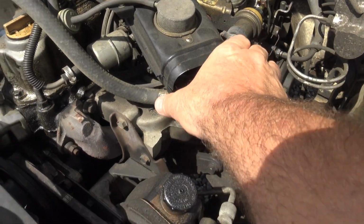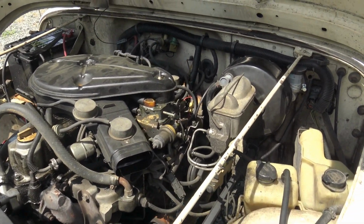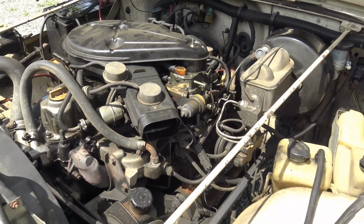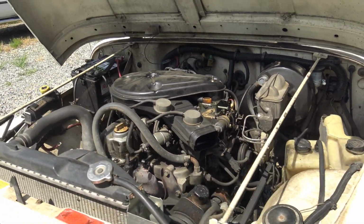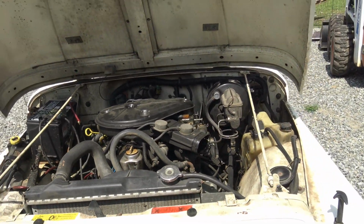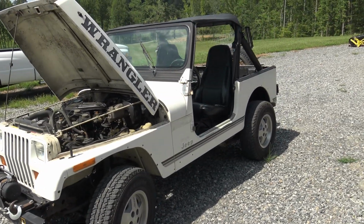We're missing part of the air cleaner right here. I don't know, you Jeep guys, let me know. This is a fuel injection system here that is giving us a little bit of trouble, and we'll talk about that. But overall, I'm going to say this Jeep is very, very clean, very nice example of a 1987 YJ Jeep. I'm really, really happy with the purchase.